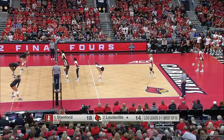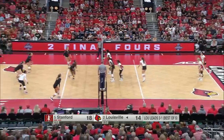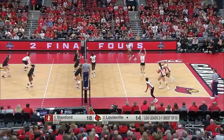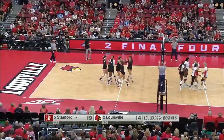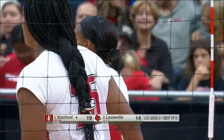Double sub came back on. Robbins along with Petrenko. And Robbins is just there to make sure that she gets that big block up on Rubin there. What a good swing. And Cressy playing some defense as the middle back and missed out of bounds.